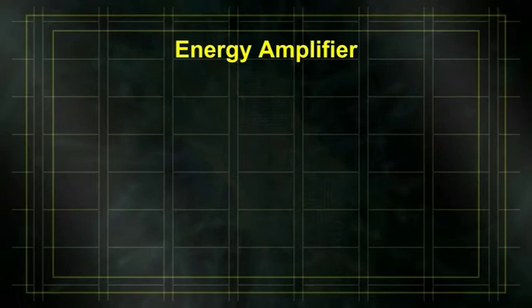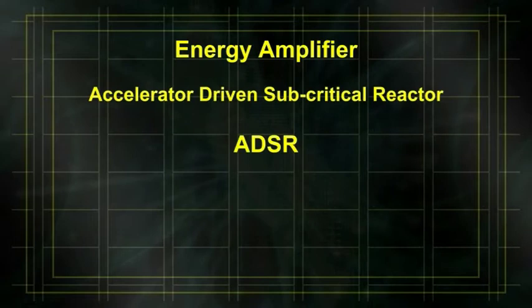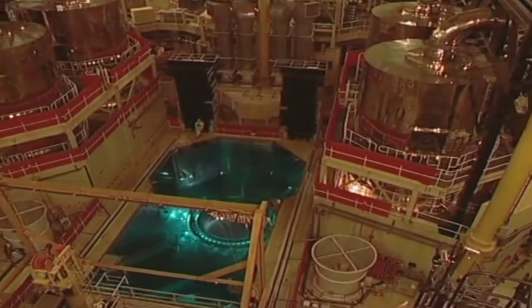An alternative source of nuclear power may be that afforded by the energy amplifier, known also as the accelerator-driven subcritical reactor, or ADSR, first suggested by Carlo Rubbia of CERN. The energy amplifier has the potential to fill the gap of carbon-free nuclear power stations with a potentially safe, cheap, and more sustainable form of nuclear power. To understand the energy amplifier, let's start by taking a look at a conventional nuclear reactor.